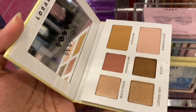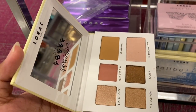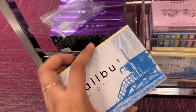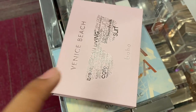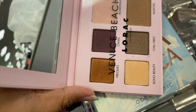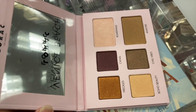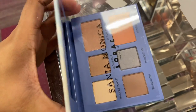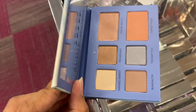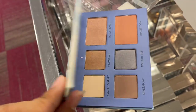So this is Malibu, and they're all neutral shades. Three shimmers, a bronzer, and a highlighter, and then one semi shimmer, kind of matte shade, which is the pink, the mauve color. And then again, these are $12. Okay, now I realize it's not called Boho, it's the Venice Beach. And this one is also a nice shade. Look at that, so pretty. And this one is Santa Monica, and this one is so pretty as well. They're all neutral shades, guys, but my favorite one is the first one, which is Malibu. But so nice.